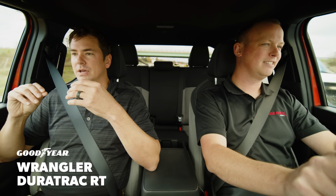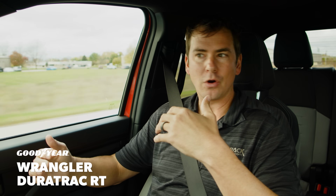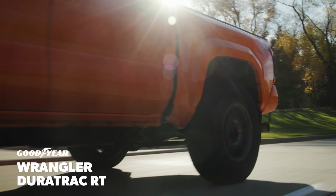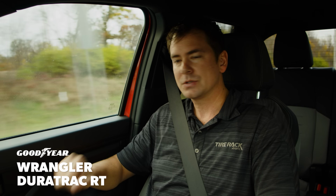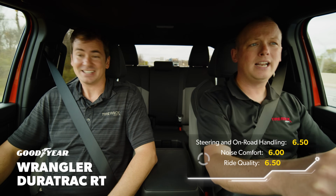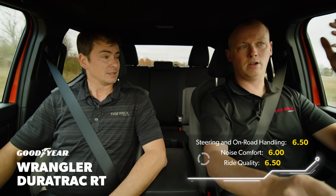I noticed this kind of consistent, hollow sounding kind of a whoosh that persisted across every surface that we drove on. It's always there no matter what surface you're on. Right. It's always humming at you. It's not bad though. It's mostly consistent, but just the fact that it's just everywhere all the time. Steering. Similar ride. It's fine. It steers. It is unremarkable, which isn't a bad thing. Especially not for a rugged all-terrain tire.